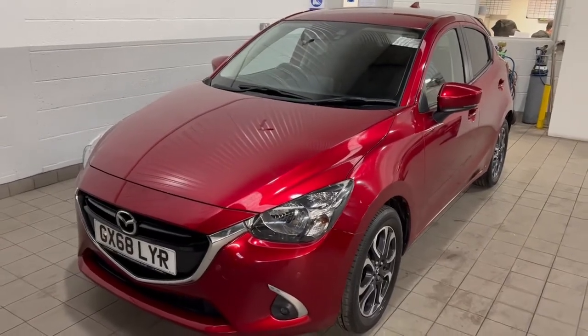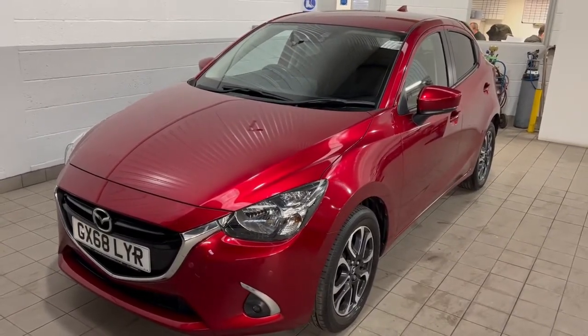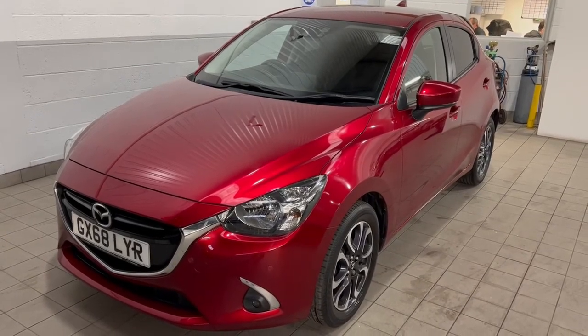As I said, the car will come with 12 months Mazda approved warranty. It's as good as buying new, and it's a wonderful little car in great condition.